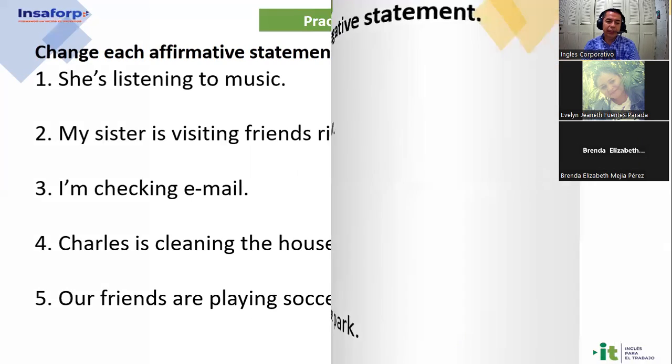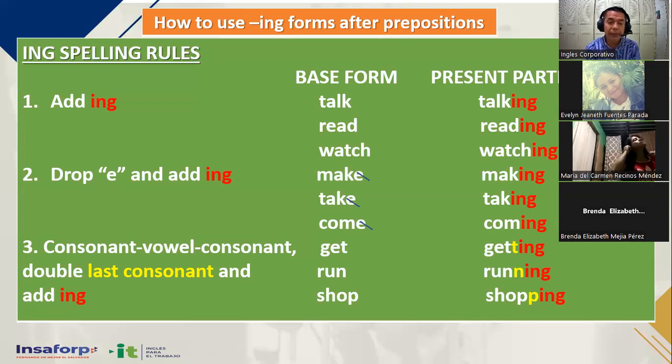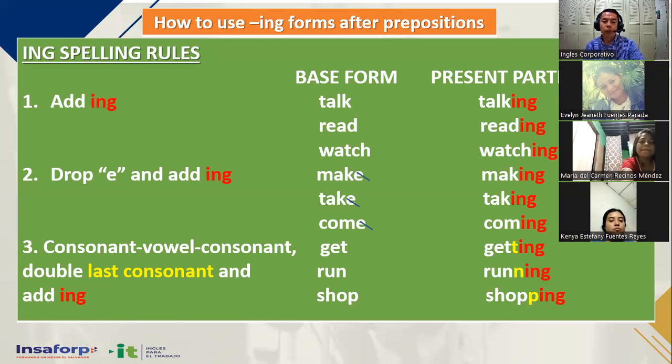Then we were practicing some sentences yesterday, especially the rules of how to form the present participle. For example, the most common rule is that you add ing to the verb. So it says talk, talking. Read, reading. Watch, watching. Make, making. In the case of make, it ends in e, so for that reason we eliminate the e and then we add ing. The same happened with take and come.